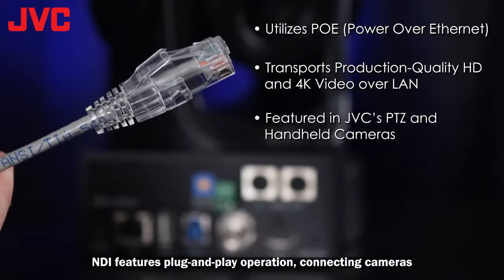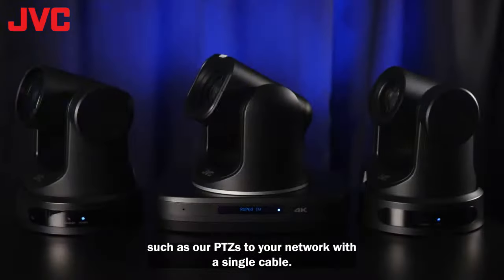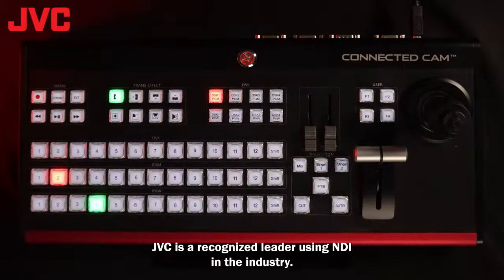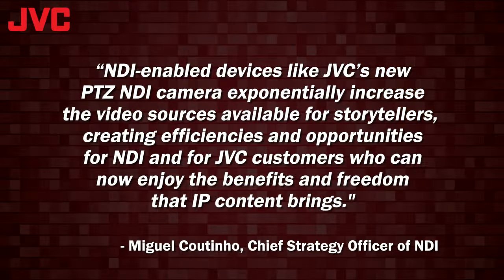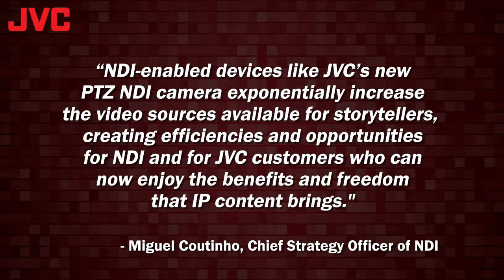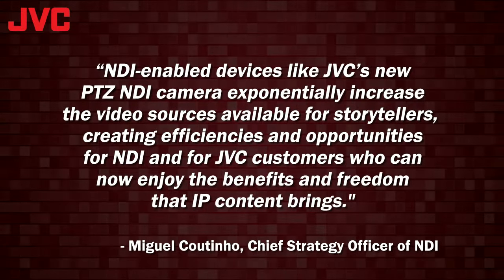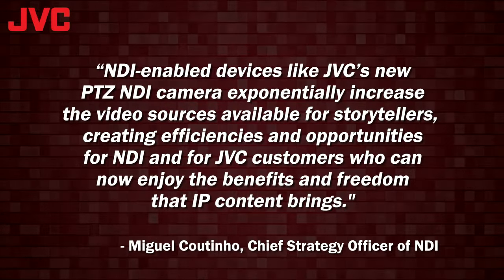NDI features plug-and-play operation, connecting cameras such as RPTZs to your network with a single cable. Using NDI technology, our products come with maximum compatibility in mind. JVC is a recognized leader using NDI in the industry. NDI-enabled devices like JVC's new PTZ NDI camera exponentially increase the video sources available for storytellers, creating efficiencies and opportunities for NDI and for JVC customers who can now enjoy the benefits and freedom that IP content brings.